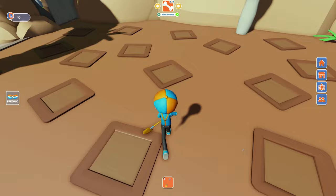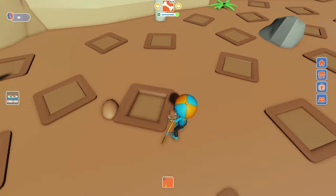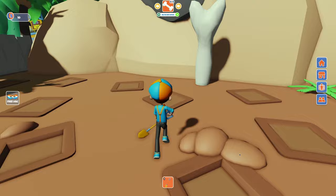Dig, dig, dig, dig, dig, dig. Nothing in there. Let's keep trying. Don't give up. We're looking for Brontosaurus bones.